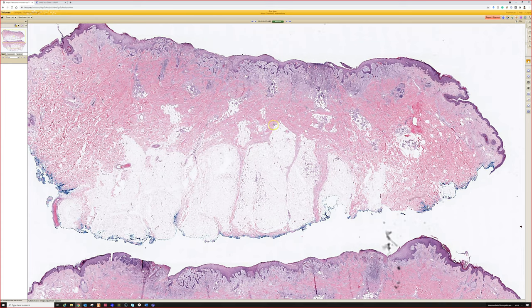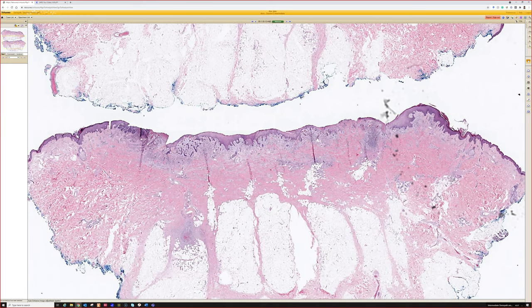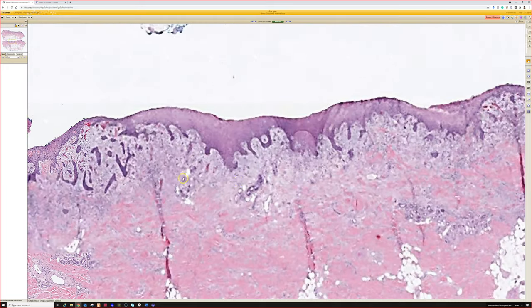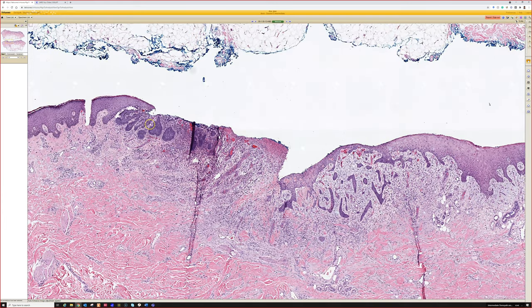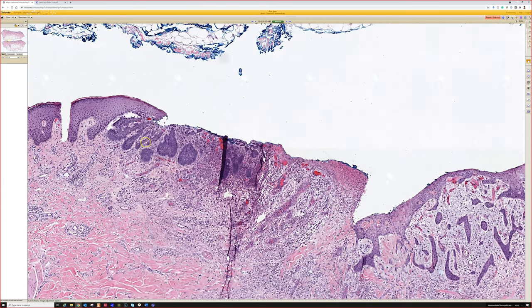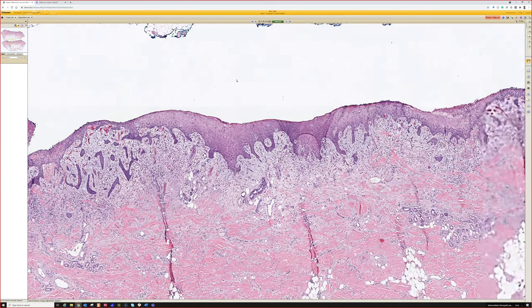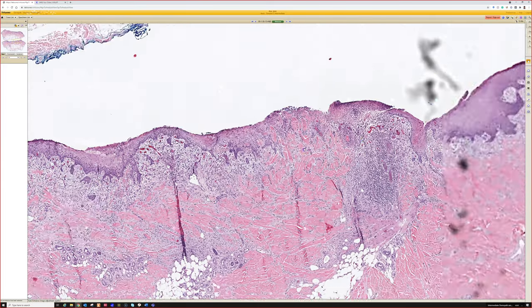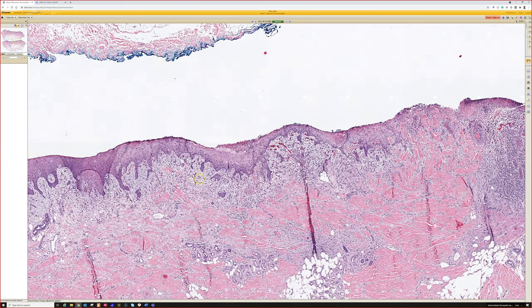Okay. What's this? Good. There is basal cell there. Very nice. So that's a clue that we're probably dealing with a re-excision. And then what's that mean? This is in the middle. Oh, good. Yes. So this is a biopsy site in the middle.